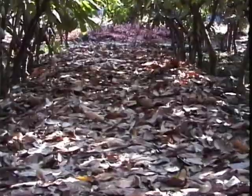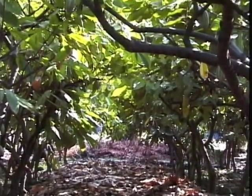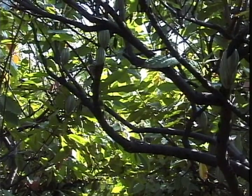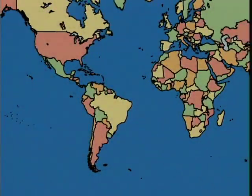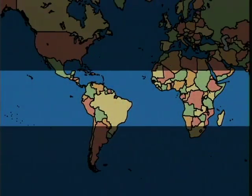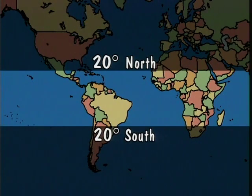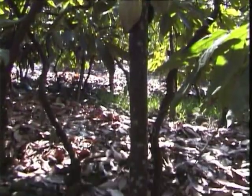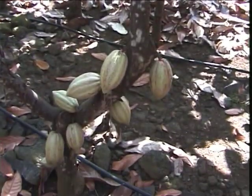Cacao trees grow in orchards, similar to other fruit and nut trees, except cacao only grows in tropical climates. The tropics are a region of the world located 20 degrees north and south of the equator. The equator is an invisible line that goes around the world at the center of the globe. Tropical climates are warm and damp, which makes them a perfect area for growing cacao.